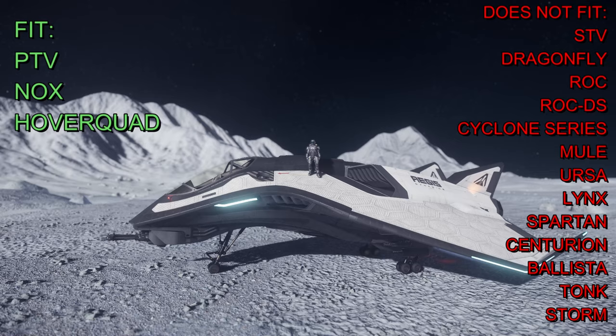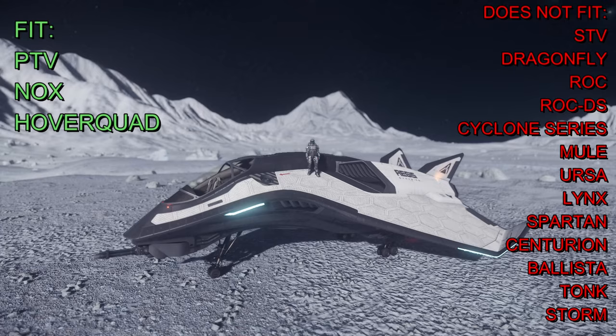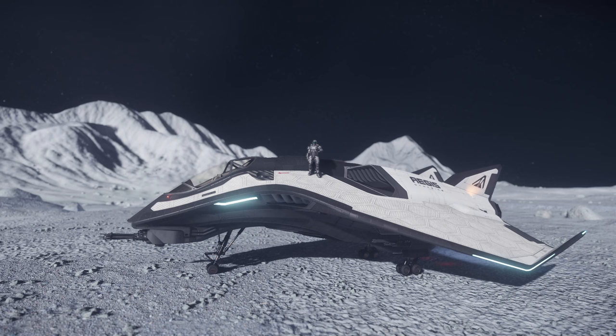Otherwise, I thought this thing is pretty awesome for being able to fit even one ground vehicle. Let me know what you think of what this ship can carry and what you've been able to fit in this thing down in the comments below.